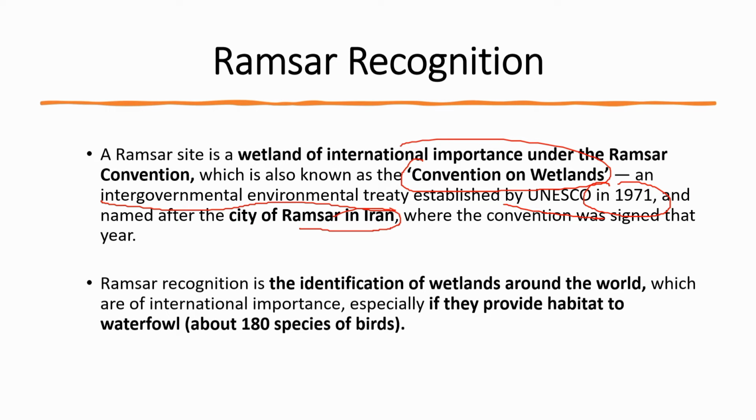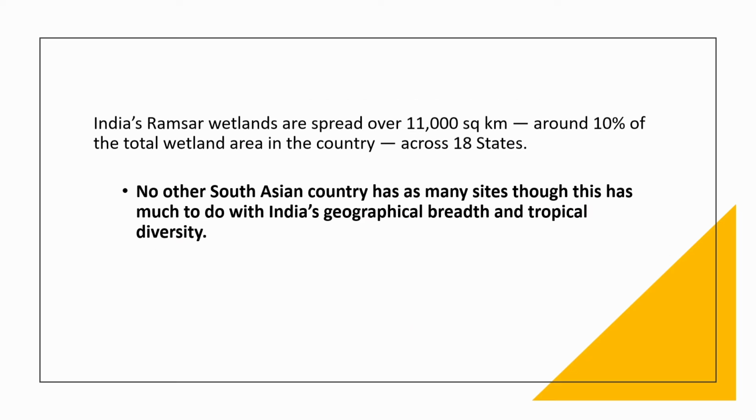Ramsar recognition is the identification of wetlands around the world, especially wetlands which provide habitat to waterfowl. That means it gains international significance since it provides habitat to waterfowl, that is, different species of birds and others in the aquatic system. India's Ramsar wetlands are spread over 11,000 square kilometers, and no other South Asian country has as many Ramsar sites as India, which has a huge geographical breadth and tropical diversity. That is what makes India's Ramsar sites significant.